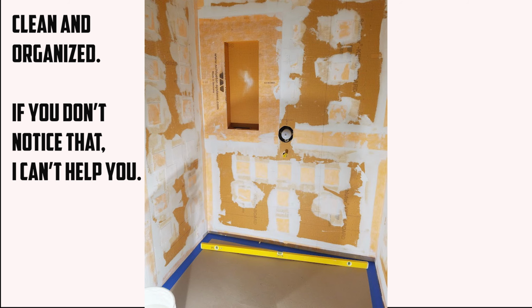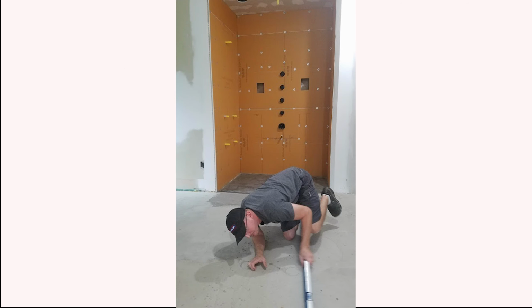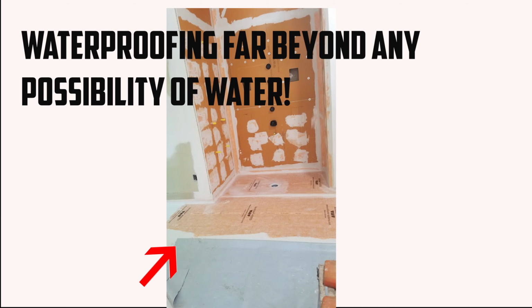Here we set the floor first and then we set the walls on top of the floor, so we're never working on top of the waterproofing. Everything is self-leveled first. Jason, big time, checking the level here to make sure everything is perfect. Waterproofing a considerable way outside of the shower to make sure no water escapes. And the difference in the work is just telling.